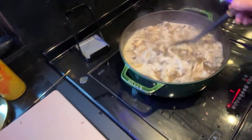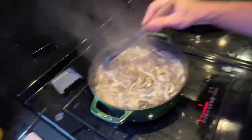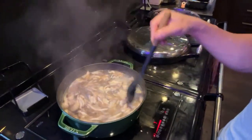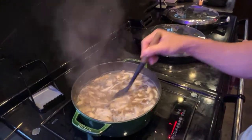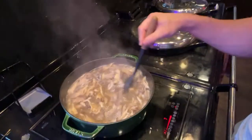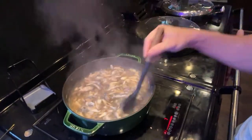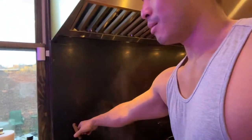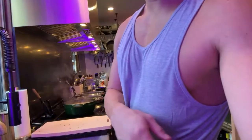Other brands that I enjoy are Global. Global is a good beginner knife brand, and it's also an affordable professional knife company. A lot of professionals use their knives. Very easy to sharpen, very easy to take care of as well. Shun, you'll see that a lot at knife stores. Pretty pricey for what they are.